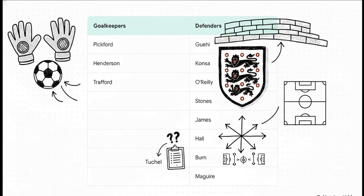In defense, you've got exceptionally safe bets, guys like Mark Guehi, Ezri Konsa, John Stones, Dan Burn, Lewis Hall, and Harry Maguire. But the wild card here? Reece James. His versatility is absolutely vital. He has this unique ability to invert into the midfield during possession, or he can just sit as a right-sided center back when England drops into a back 3 during build-up. Pair that with a talent like O'Reilly, and it gives Tuchel amazing tactical flexibility.